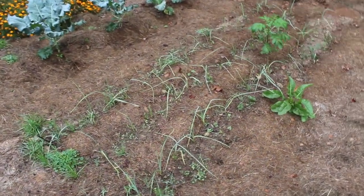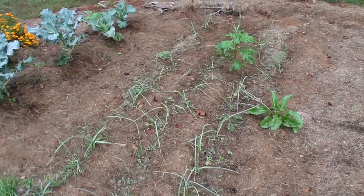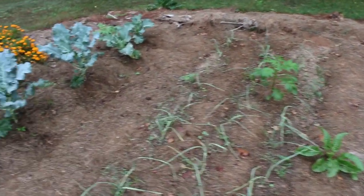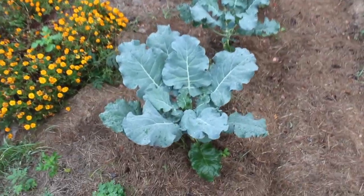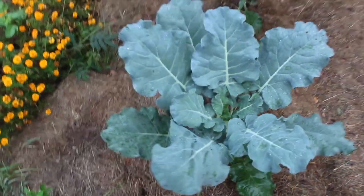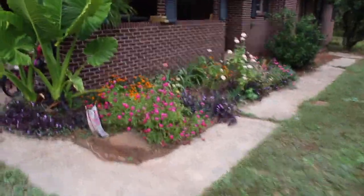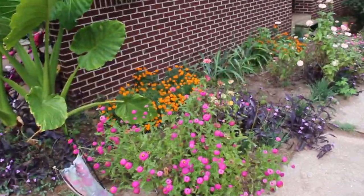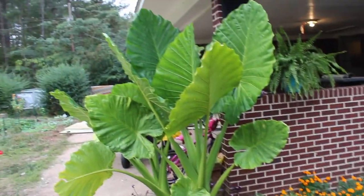Through here is the garlic, and I need to come in when it gets cold and mulch that up. Another rogue potato right there, and more broccoli. And these are huge. Really excited about that. That's pretty much it for this garden. And the flowers are peeking over here, so I'll give you a peek of the peeking flowers. These marigolds took forever to come too, but they're finally here.